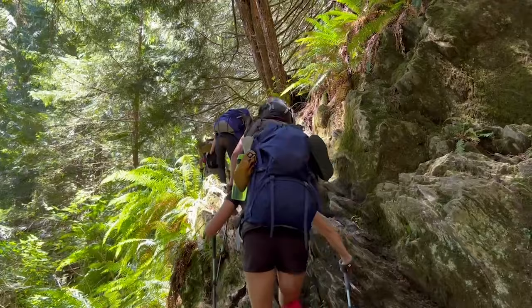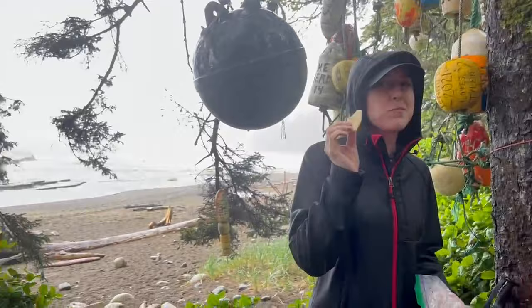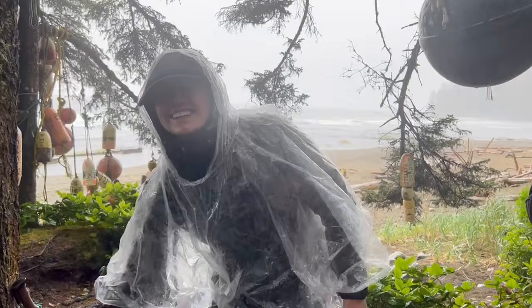All right. So we're at Michigan Creek. This is the first campground on the coast. We just FaceTimed Cass's family to beg them to come pick us up, so we're going home today.